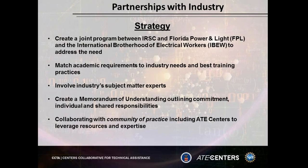All right, so I want to give some background of how this program came about with our company and with Indian River State College, and then later down the road how RCNet became involved. Back in 2005, our nuclear division looked out at the horizon of our nuclear workforce and saw a lot of gray hair staring back at us.